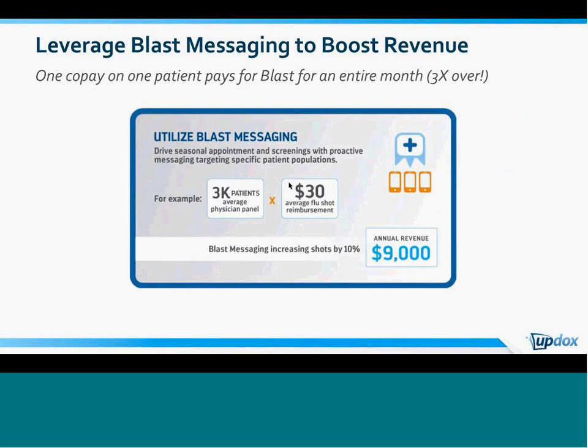From a revenue perspective, it makes life easier, and it's a really cool tool to use whenever you have a reason for it. But some of the more powerful reasons we've used it: if a no-show or a cancellation is back on your schedule, it would pay for the entire month if you consider their copay and the reimbursement that you get from that.